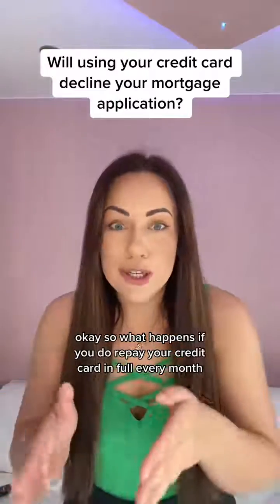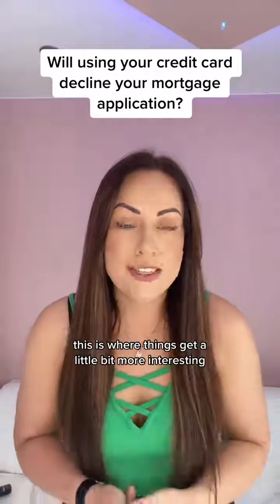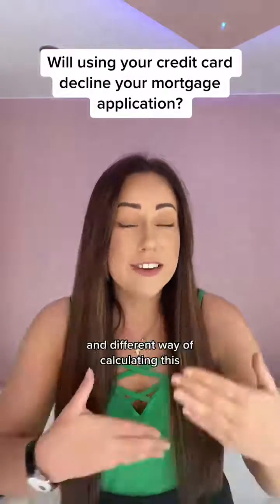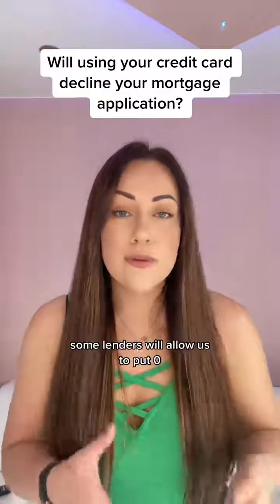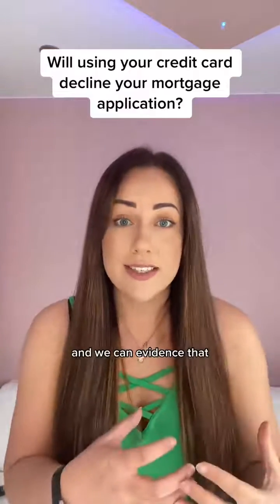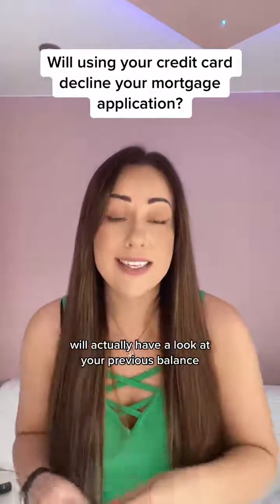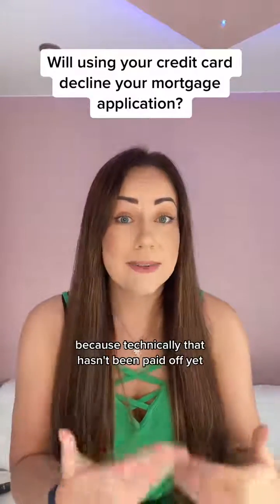Okay, so what happens if you do repay your credit card in full every month? This is where things get a little bit more interesting, because different lenders actually have different criteria surrounding this and different ways of calculating this for affordability purposes. Some lenders will allow us to put 0 if you do repay your credit card in full each month, and we can evidence that. Some lenders, however, will actually have a look at your previous balance and take that as the outstanding balance, because technically that hasn't been paid off yet.